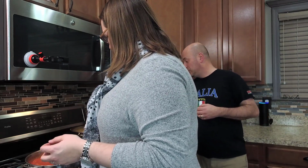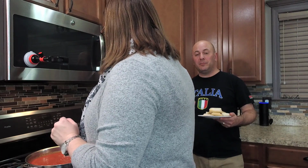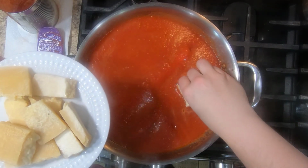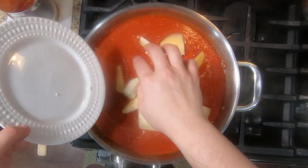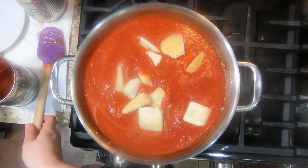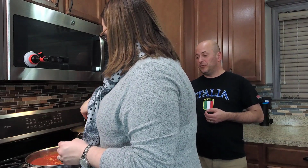Another thing we're going to add, let's go ahead and drop in, this is about half a pound, give or take, of Parmesan rinds. So go ahead and just put those around, completely submerge those. We're going to let those simmer right in the sauce. Those will soften up, and the softer Parmesan cheese will pull away from the rind. That's going to be the primary flavor ingredient for this sauce.